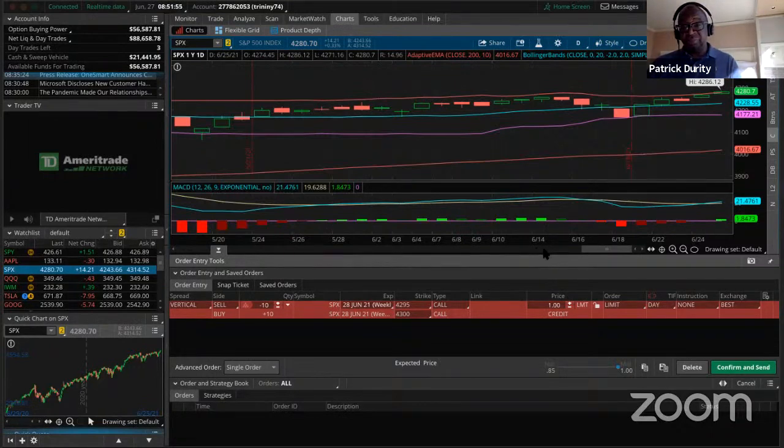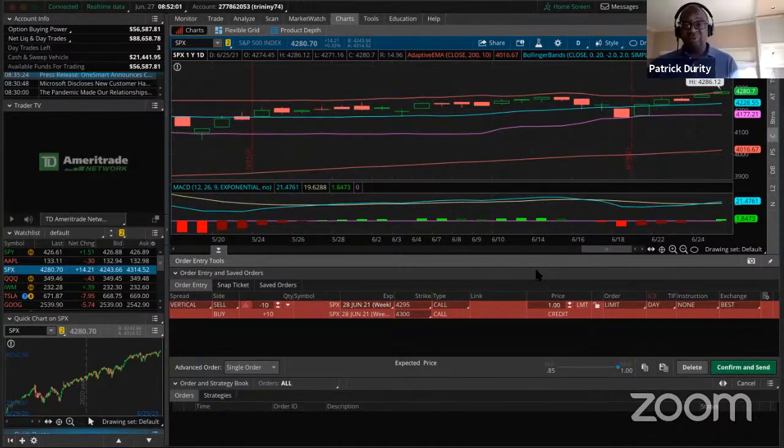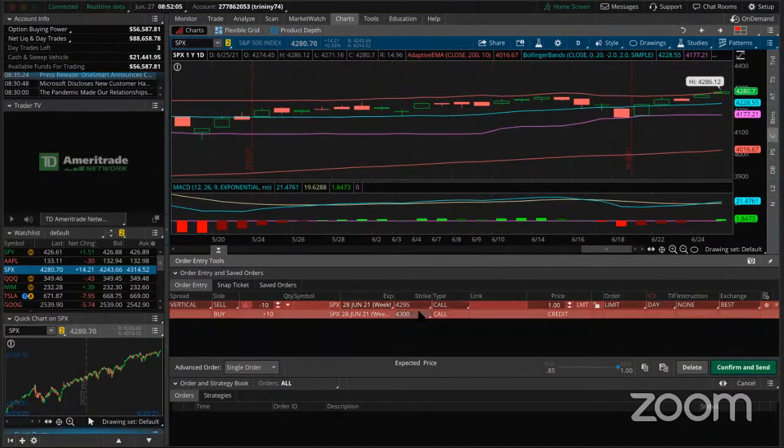That's the $1,000 you might collect versus $4,000 that you put up. Don't send and confirm. Do not do that. Of course not, it would get rejected anyway. I'm just saying, look in this area.